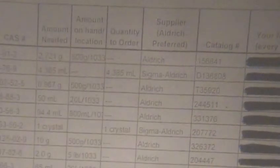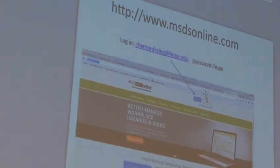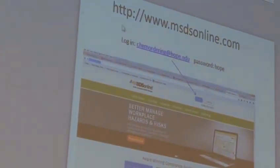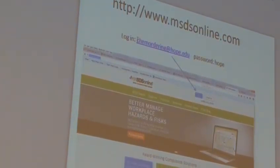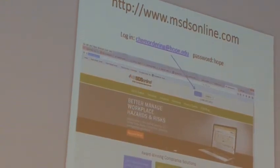So make sure this is accurate. And then amount on hand and location. Another piece that I'm going to send to you is how to access our inventory and then go into the inventory and figure out what chemicals are on hand and what chemicals are available, okay? And so you go to this website. The login is chemordering@hope.edu and the password is hope.